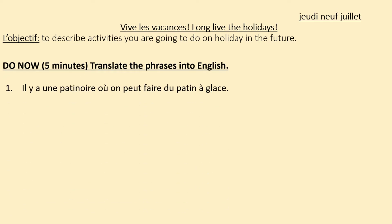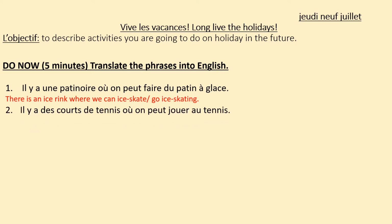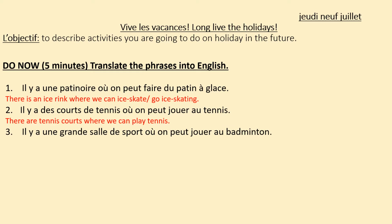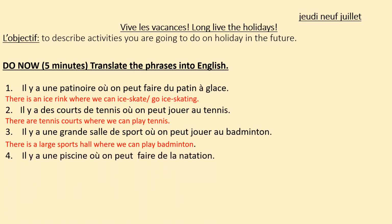Okay, let's look at the answers. Il y a une patinoire où on peut faire du patin à glace. There is an ice rink where we can ice skate or go ice skating. 2. Il y a des cours de tennis où on peut jouer au tennis. There are tennis courts where we can play tennis. 3. Il y a une grande salle de sport où on peut jouer au badminton. There's a large sports hall where we can play badminton. Et finalement, numéro 4, finally number 4, il y a une piscine où on peut faire de la natation. So there is a swimming pool where we can swim or go swimming.